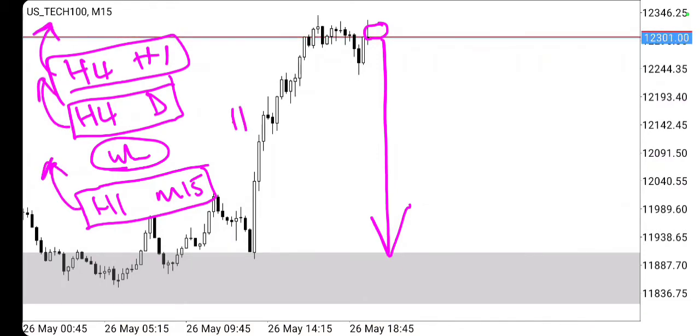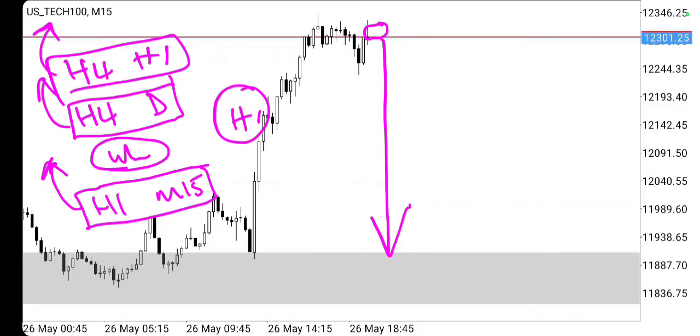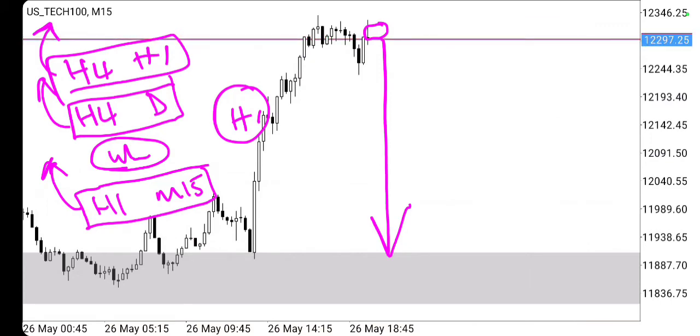Just because I'm trading H1 doesn't mean I have to ignore H4, because remember, I can't trade H1 and go against the structure of H4. H4 is higher than my time frame. Mara, if I'm trading H1, I don't care much about M5 because M5 is smaller. In most cases, even if I go against M5 with the structure that I'm trading on H1, H1 has higher chances of winning against that M5. That's why I don't care much about a smaller time frame than the one I'm trading, but I always have to know what the higher time frames are saying.